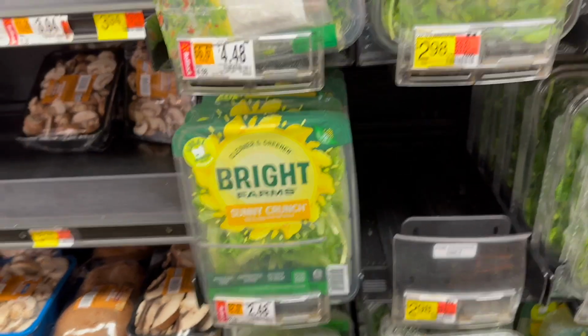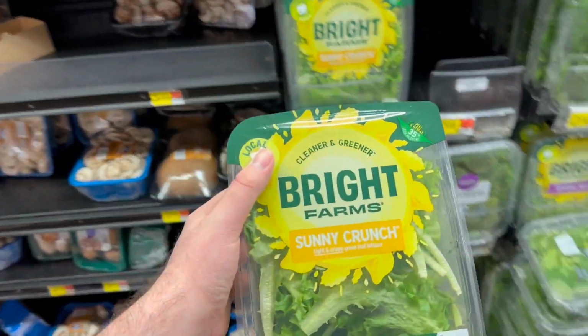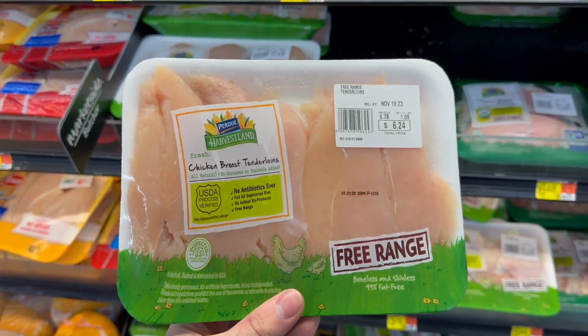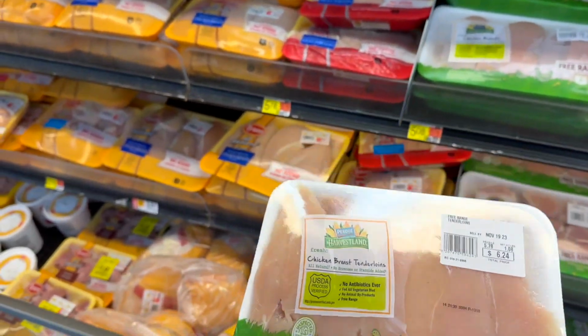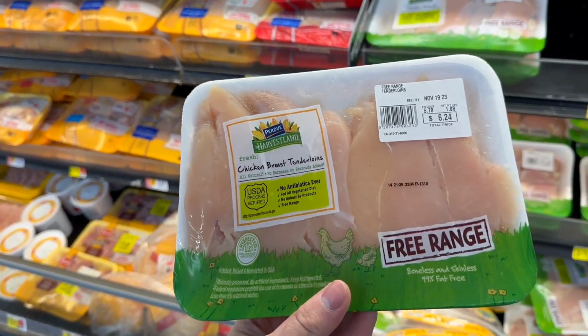Alright, so I'm going to grab this Sunny Crunch lettuce here at Walmart. This is on a rollback for $2.48, so pretty nice. I was grabbing some of this chicken here, the Purdue Harvest Land. This is $5.78. It's pretty comparable to the Simple Truth from Kroger, but it does work out to be a little bit cheaper over here at Walmart. So I'm gonna go ahead and grab this.